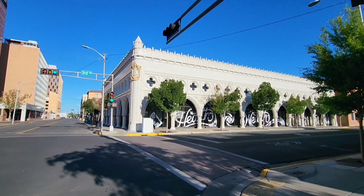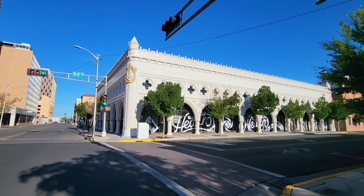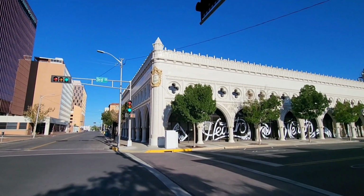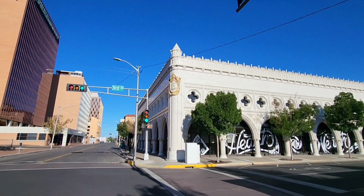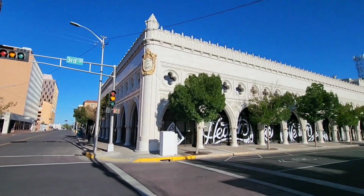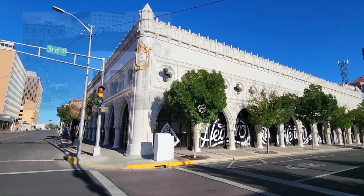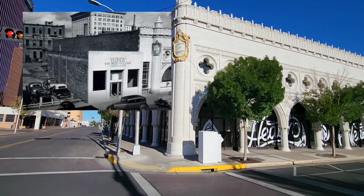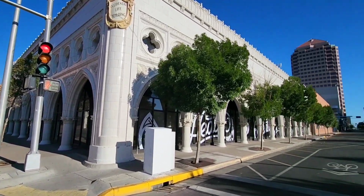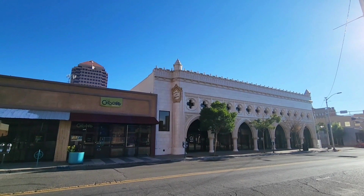Now this next shot is going to be kind of tricky because I don't know what angle they took this at. See that badge up there that says Occidental Life Building? This next picture, I've got to figure out what angle they took it from. Okay, I figured this one out.